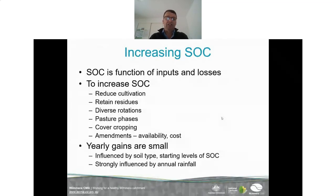I guess the big issue with that, which I already touched on, is availability and cost. Look, if you've got access to it, that's great, but not everybody has. The other point to consider is that yearly gains are small. It takes a considerable amount of time to build those levels. We're only getting small increments each year. And the actual amount of carbon that can be added is determined by soil. Soils that have a high clay content can hold more carbon. They can protect it from breakdown and turnover by the microbes, whereas sands just inherently can't hold that carbon at the same level.